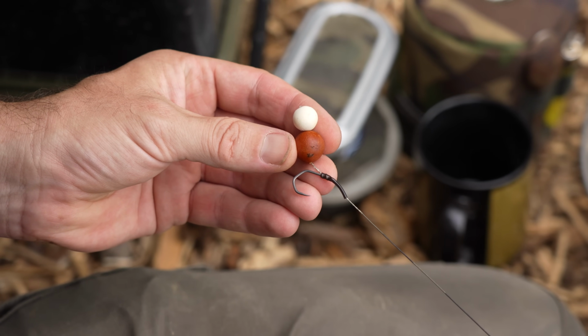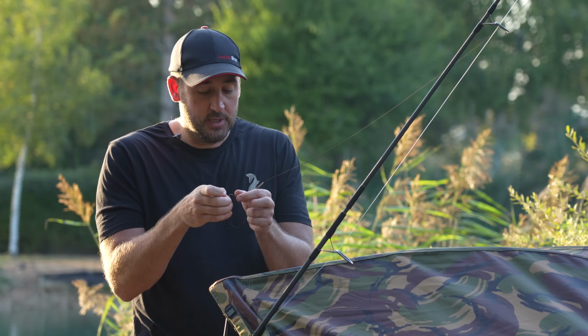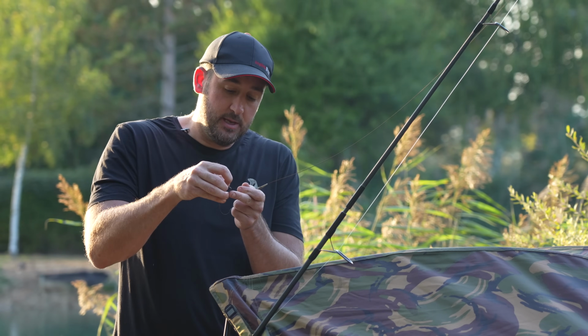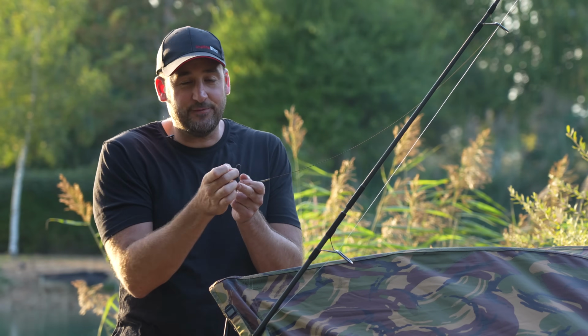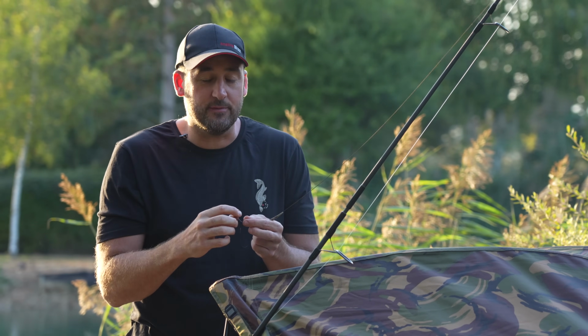Now, these pinpoint hooks are perfect when there's a barbless rule, because I find they have to go in and they beak in, and to come out they have to come out the same way on a little bit of a curve, aided with that bit of shrink tube, and it grips the bottom lip of the carp.